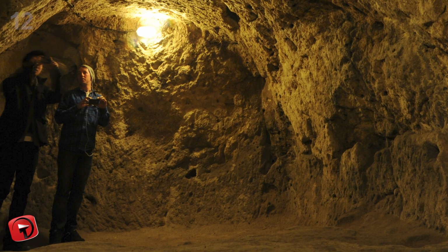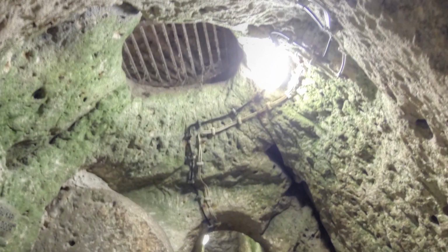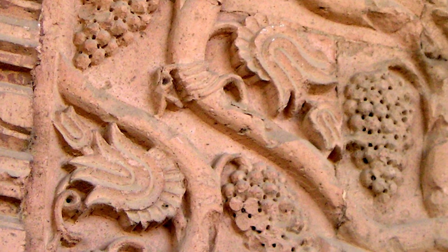Over 20,000 people lived there and it was equipped with everything they needed to survive, even including a wine and oil press, church, stables, schools, and access to fresh water. What remains a mystery is the exact age of this place and who was responsible for building it.